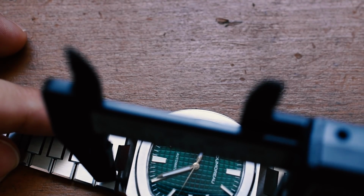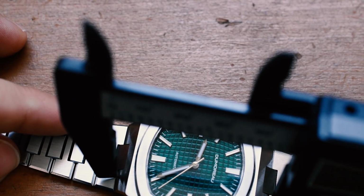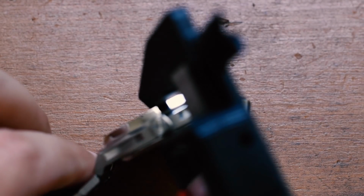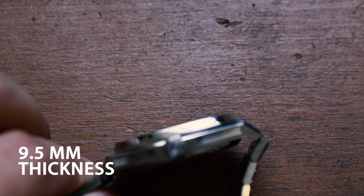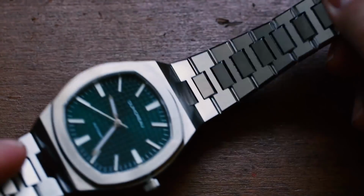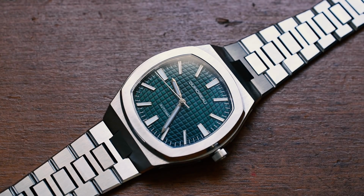Now let's see, lug to lug. We'll do this as easily as possible because it does have an integrated bracelet. 46.6 millimeters. And then for the thickness, this does seem like a fairly thin watch actually. Yeah, 9.5 millimeters thin. So for an automatic, that's actually quite impressive. So again, I wish I could close the watch on my wrist, but we're gonna have to just kind of settle for laying it on the wrist for now.